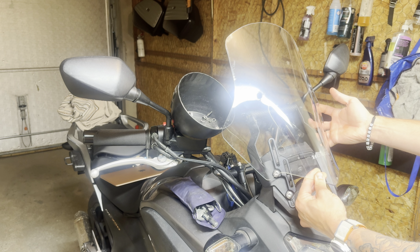It doesn't even fit, because this OEM touring screen is made for this mounting bar bracket. So I have to mount this on and then the screen, but it looks awful. I don't want this. So what I did is I made these quite thick stainless steel brackets to raise them up, and this is really sturdy.